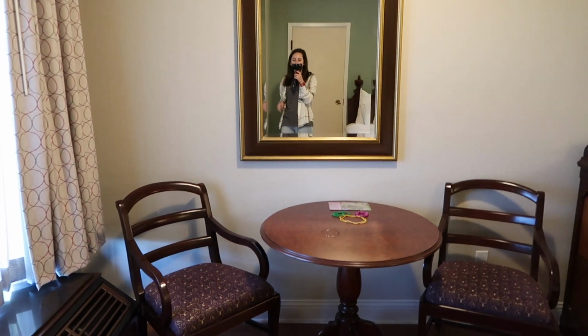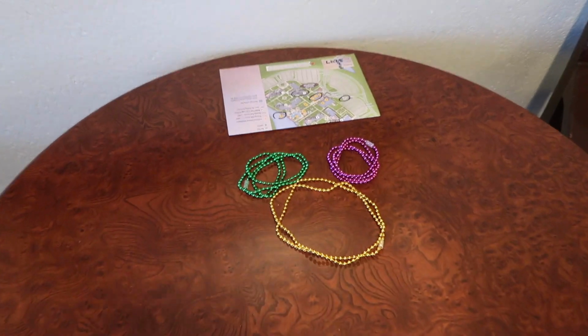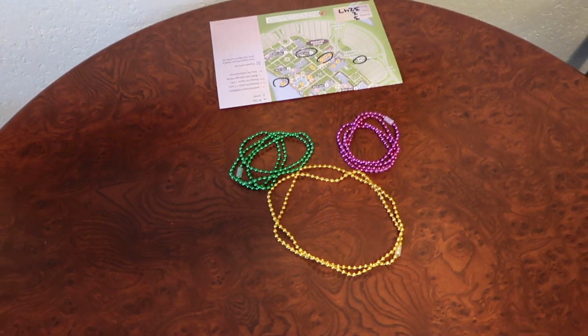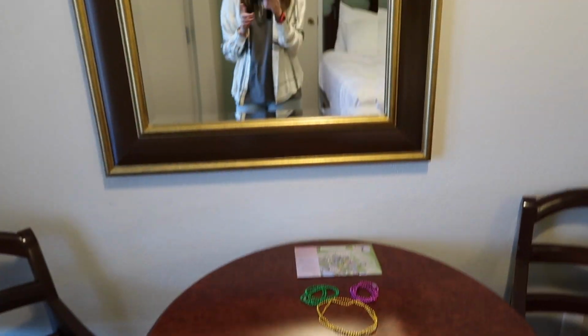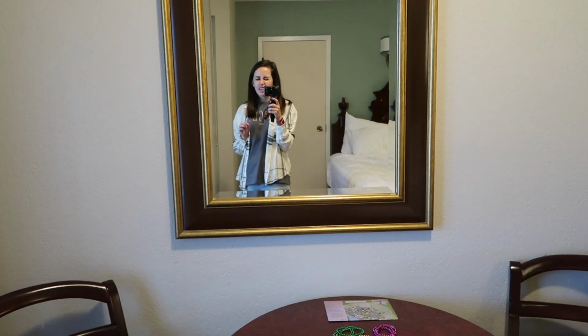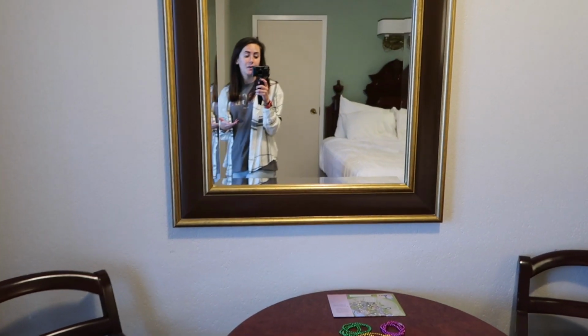I'm in the mirror there, hello. And one of the cute things is that they pop, oh, I gotta wipe that up, but they pop some Mardi Gras beads on your desk for you on your table when you come in. I think they used to do it in the lobby, but I think with everyone coming to get beignets now, they're not handing it out to everybody that walks in here.